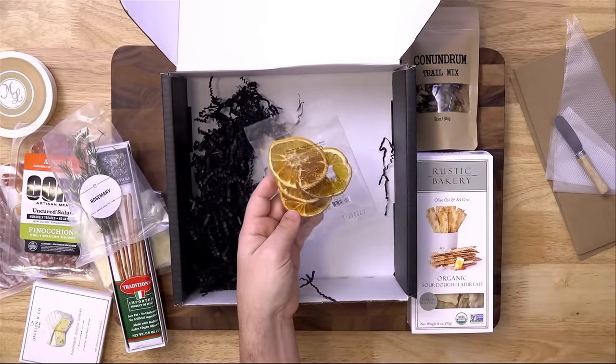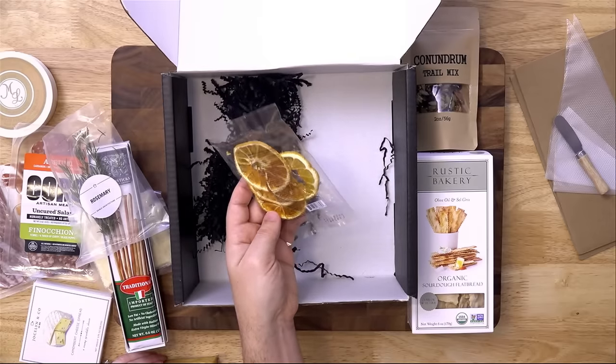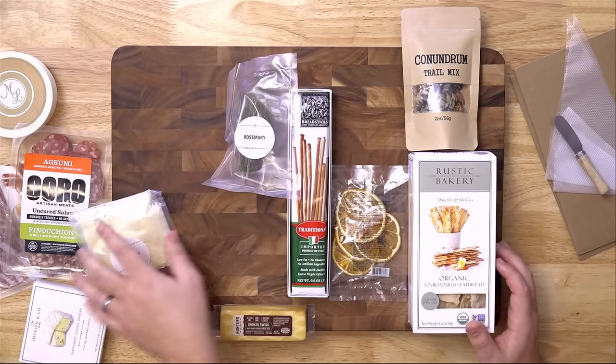And then we have decorative orange slices. Okay. This is like potpourri. This isn't like charcuterie. Yeah, well, who knows. And that's what we got in the kit.